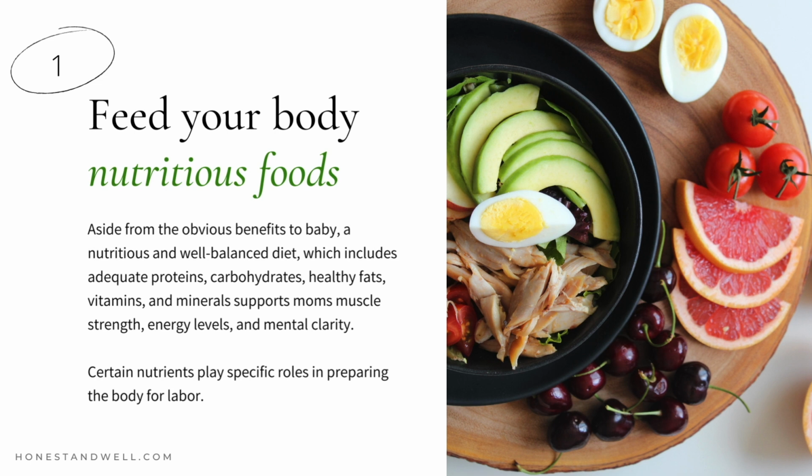Number 1, feed your body nutritious foods. Undoubtedly, good nutrition during pregnancy is a cornerstone. And I know this can be easier said than done. I myself had many food aversions throughout the first trimester of both of my pregnancies. The sight of practically everything healthy made me nauseous. If I saw a green vegetable, even just walking through the produce section of the grocery store, I would literally dry heave. I had to send my husband into the grocery stores.